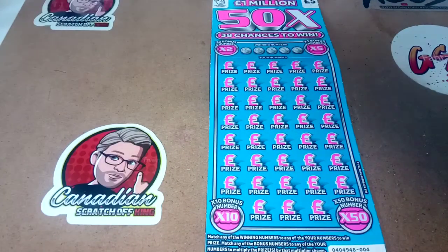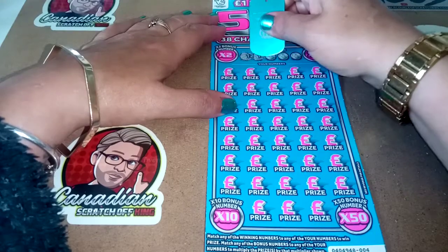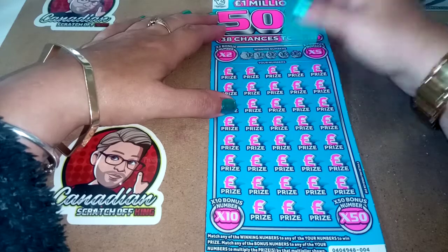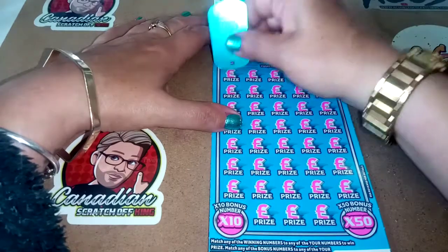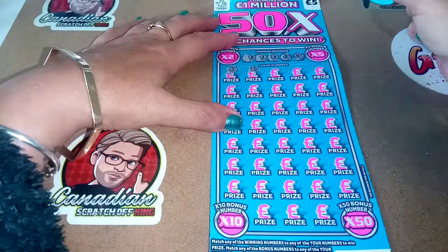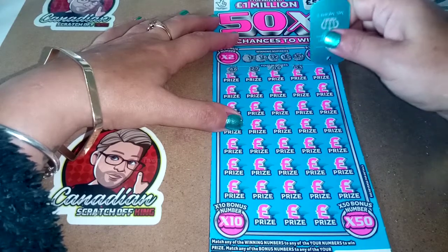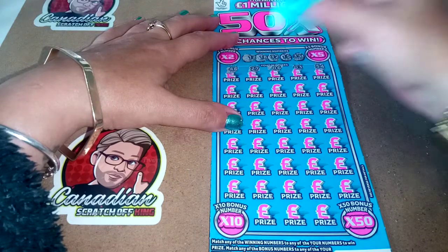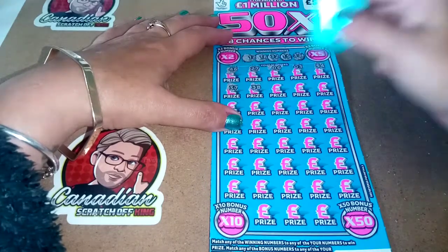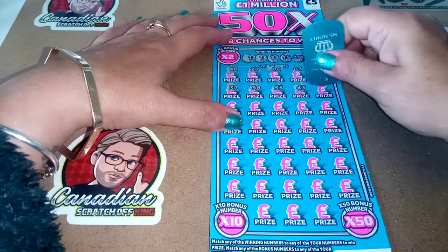So card 4, and we're looking for 12, 18, 32, 15, and 35. Can we get back to back one? And we have 46, no 40s, 27, number 6, no zeros, Miss Money's free, 54, no 50s, 37, 38, 55, no 50s, 43, no 40s.